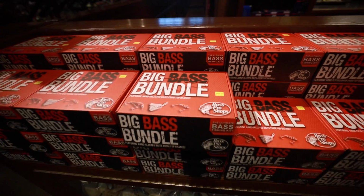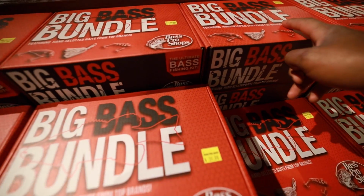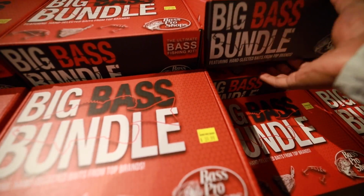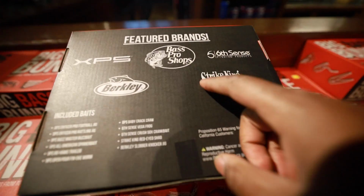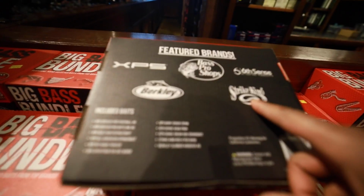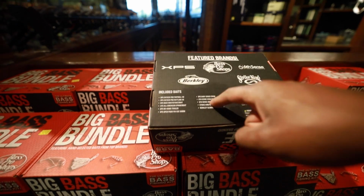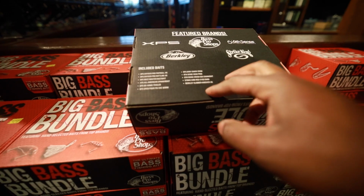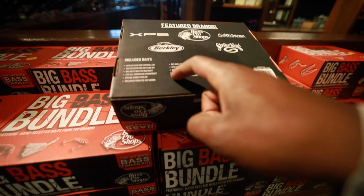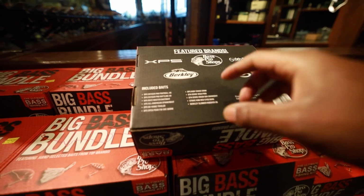Bass Pro Shops Big Bass Bundle featuring hand-selected baits from top brands. All I saw yesterday was a slobber knocker, but you got Bass Pro, 6th Sense, Berkley, Strike King. Okay, so it's 40 bucks. You get majority Bass Pro Shops stuff, but you also get a 6th Sense frog, a crankbait, red eye shad, which is probably the ticket in this box this time of year, and a slobber knocker.